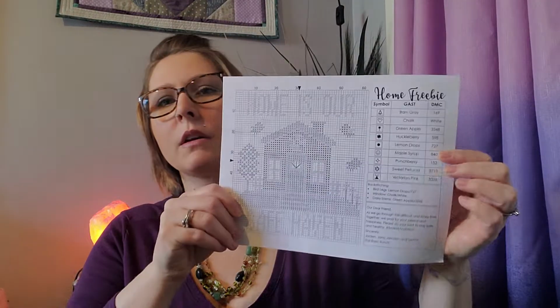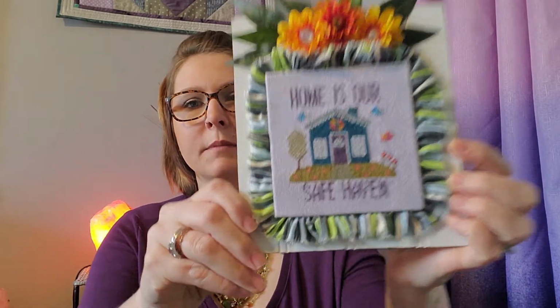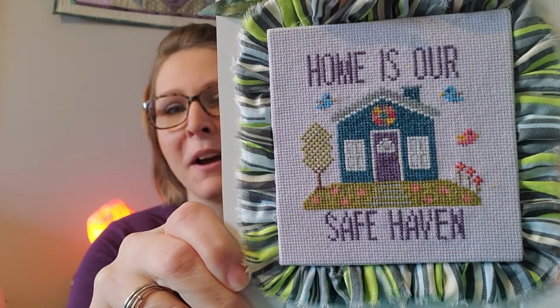And then the next one I did was by the Basic Bunch, or Little Stitch Girl, Home Freebie. Oh, hang on. So there's mine. I did mine on, it's probably 32 count. Nope, 18 count Aida. I can't remember what I pulled.